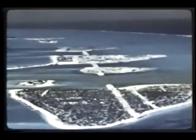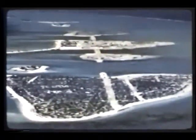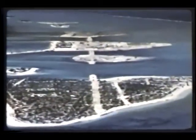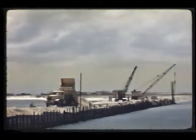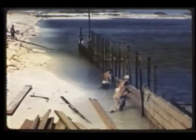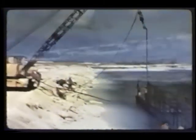There are three main islands making up the test site. These are Alugilab, Teeter, and Bogan. Early in the game, these islands were linked together by causeways. The old business of men and machines digging and piling up coral sand. These connecting roads were built to make it easy to get from island to island, and also to act as land platforms for some of the instrumentation.